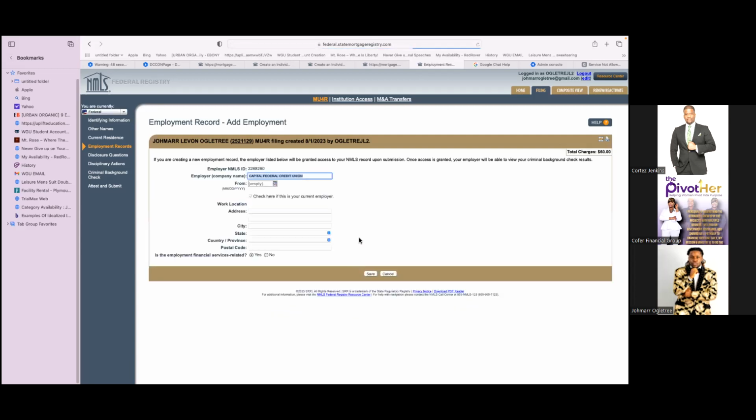And it's going to take you now to the date of employment. That's going to be the date that you became a partner with Debt Cleanse. So you'll go to the calendar and select today's date. And then your work location, you can either list your home address or you can list the Capital Federal address, the 4250 East Lubbock. Either or, it's not going to change the application.